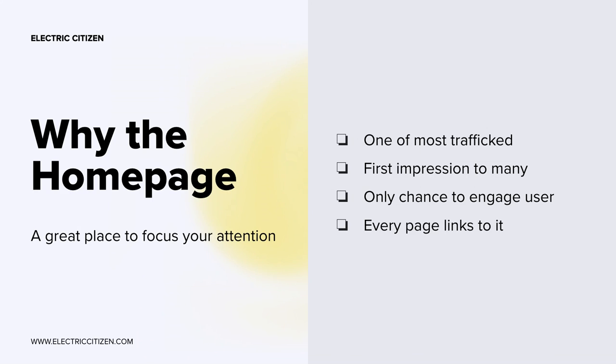So why the homepage itself? Because clearly not every visitor to your site starts at that homepage. Well, we know this from research, from analytics, that's not always the place that they start, but it's inevitable that so many of your users will end up there. It's important because it's always one of the most trafficked pages. Every page on your site should almost always have that link back to the homepage. It's a safe place. It's a touch point.